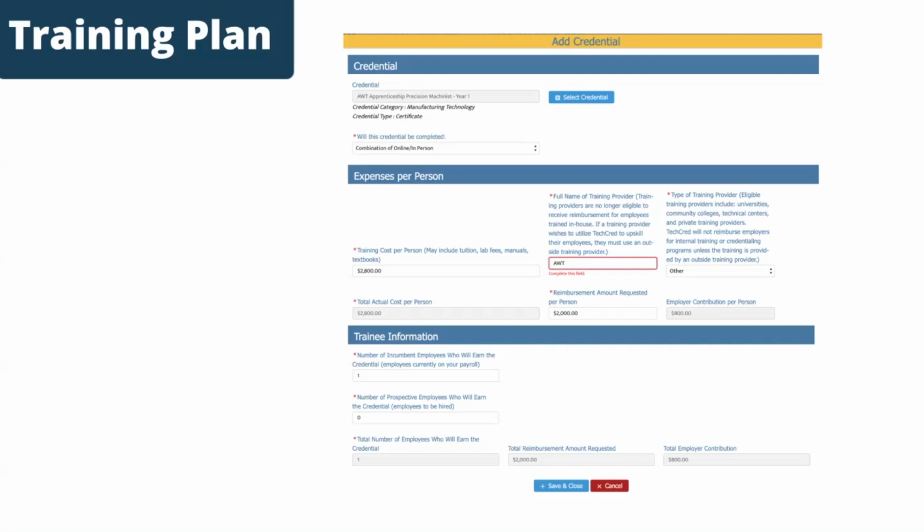Full name of the training provider, AWT, in the second box where my cursor is, and then type of training provider. So depending on whether you're getting training through an ISP, a community college, a technical center, you're going to choose the correct dropdown. In this case, AWT is a nonprofit. They don't have a nonprofit option, so we select other. But this can vary based on who your training is done by. And then these gray boxes auto-populate.